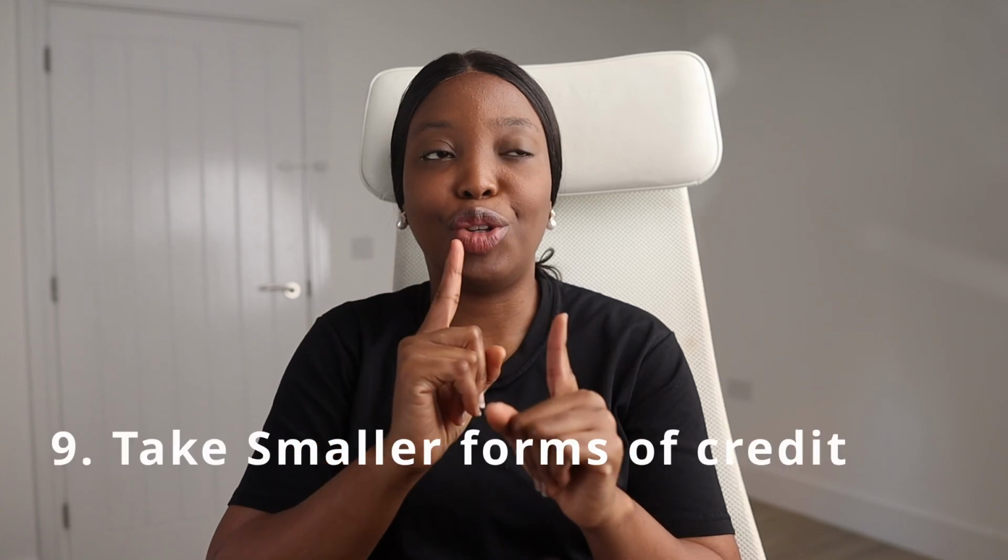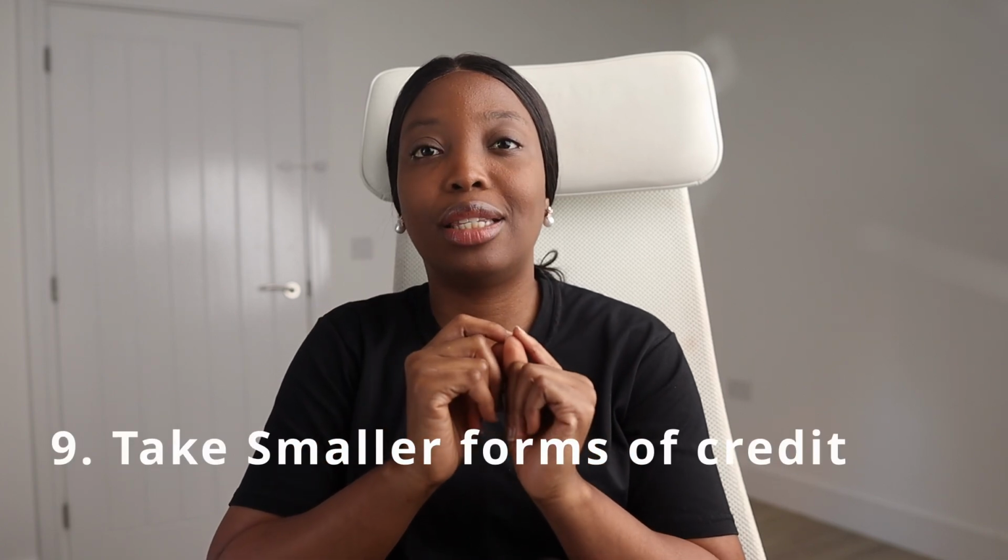You want to do this by keeping track of your spending and staying within your budget. Spend the money you have, like the positive balance in your account. That's what you should be spending. Don't be spending the negative balance in your account because you have an overdraft. So I guess for this point, the emphasis is on avoiding going into overdraft, especially an unauthorized overdraft.